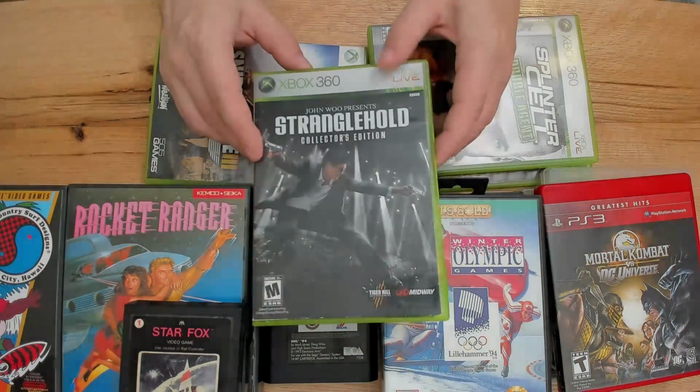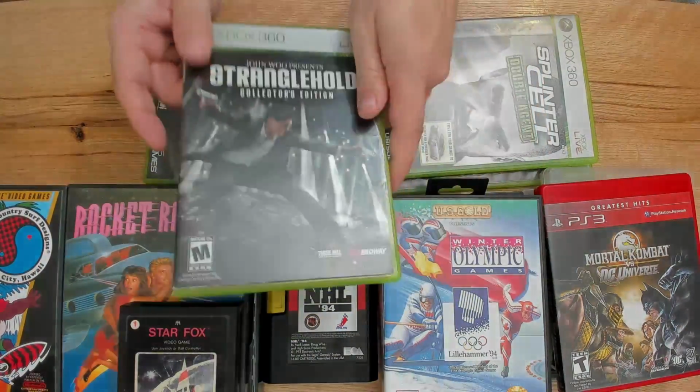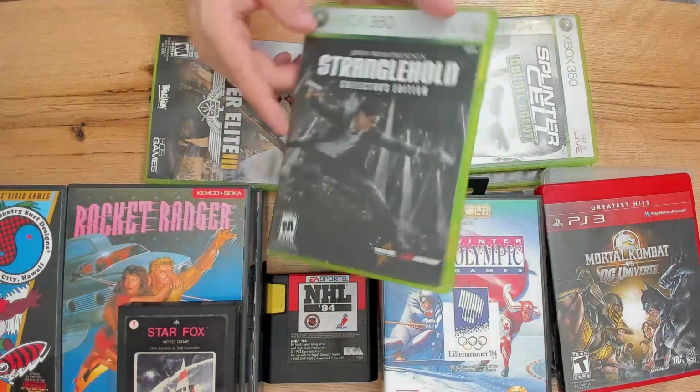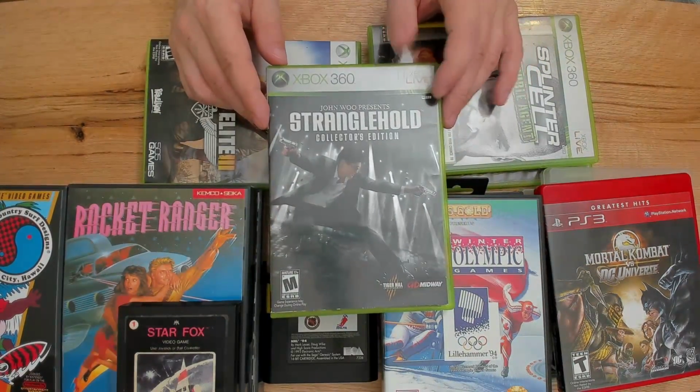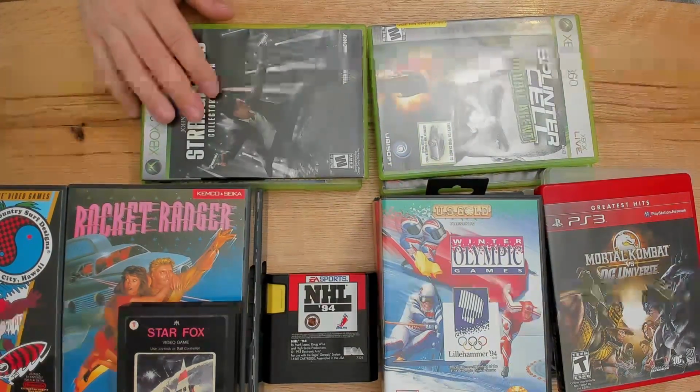I also got a copy of John Woo's Stranglehold. John Woo's a director, and I know when this game came out, it had a lot of fanfare, a lot of hype to it, because people were expecting it to be done like a John Woo movie. Lots of gunfire, lots of crazy stuff happening on screen, and yeah, that works for me. So give this one a go, absolutely.